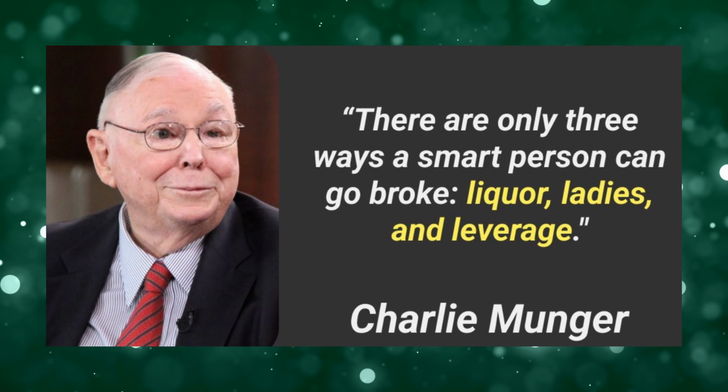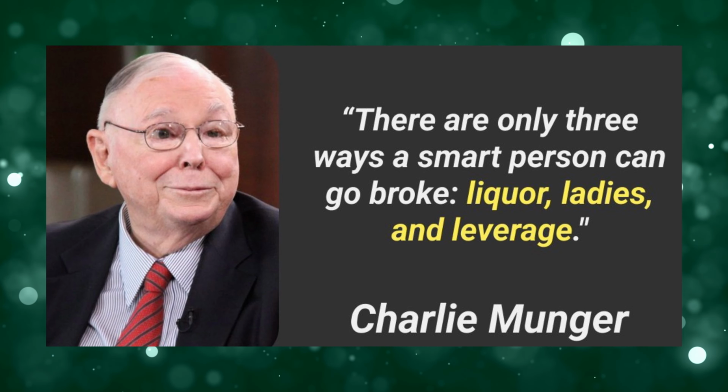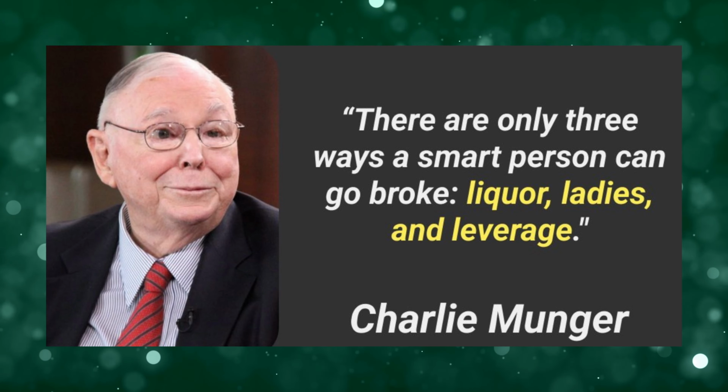I think Charlie Munger said it best in this quote. There are only 3 ways a smart person can go broke: liquor, ladies, and leverage. Margin being debt, which is a form of leverage, is that third L. So it's safe to say that margin can be incredibly risky.